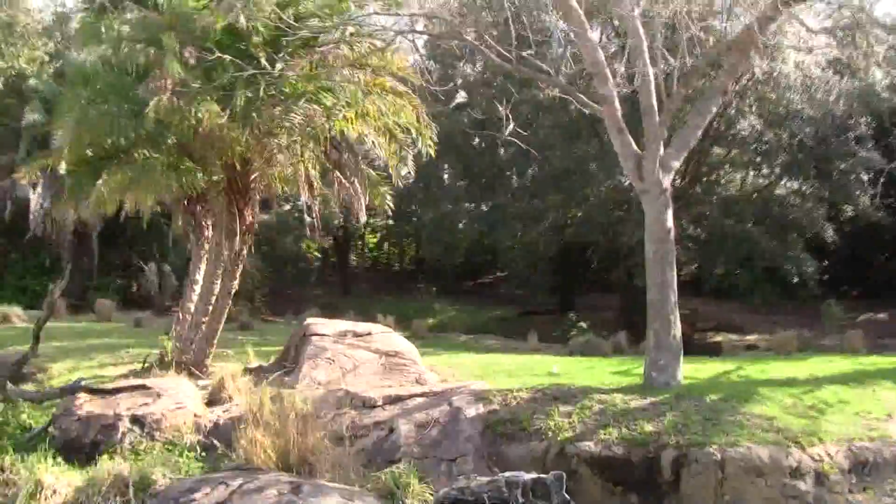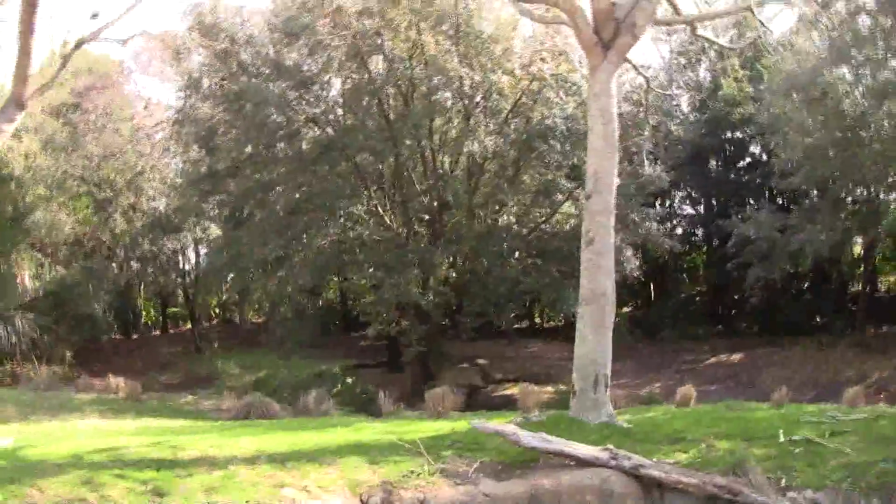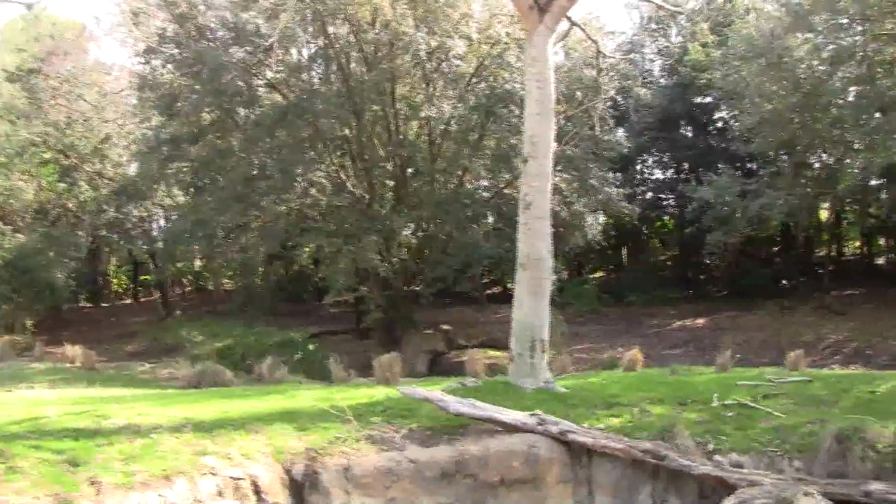And coming up ahead here on the left, towards the front of the truck, in the very front corner of the clearing back there, laying down are the cheetahs. The cheetahs can run about 70 miles an hour for a short distance.